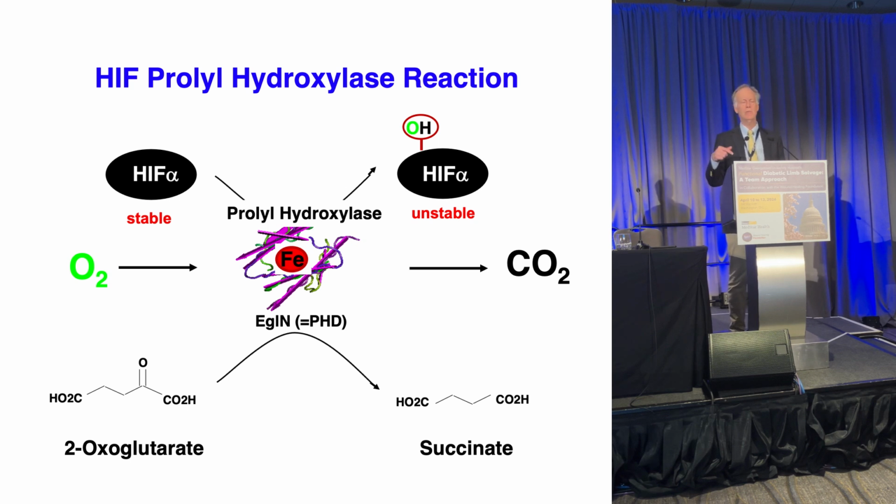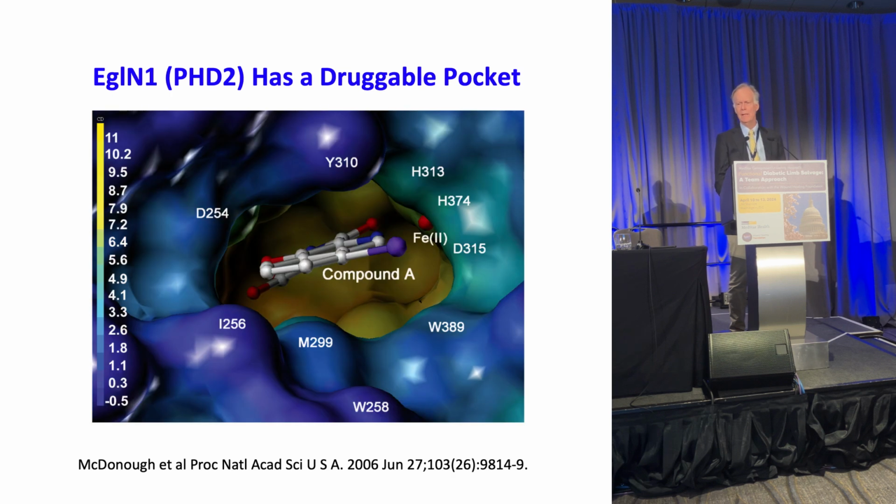This is in stark contrast to the collagen prolyl hydroxylases I know some of you study. The collagen prolyl hydroxylases have extremely high oxygen affinities. You'd have to be virtually anoxic before a collagen prolyl hydroxylase would cease to function. Now, these enzymes are eminently druggable.